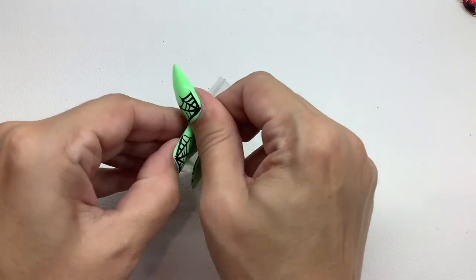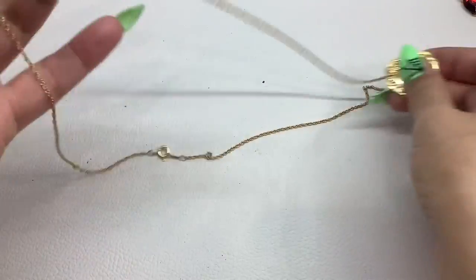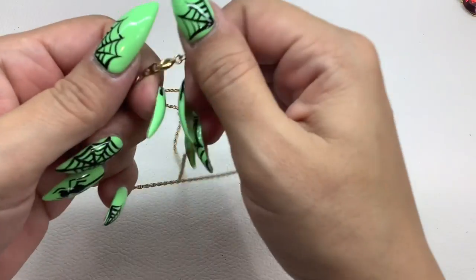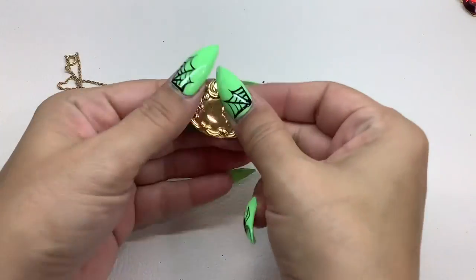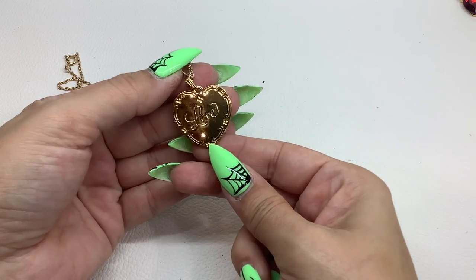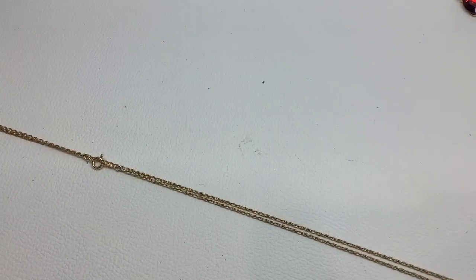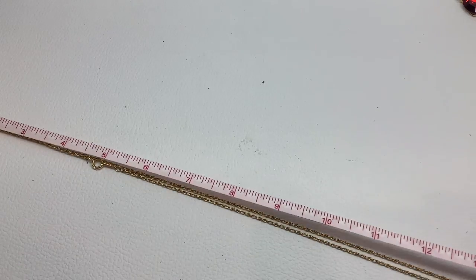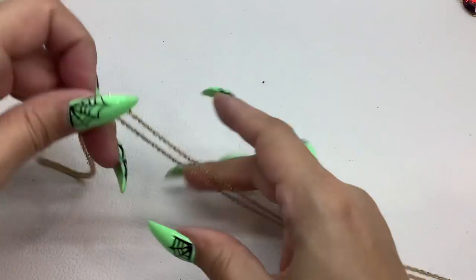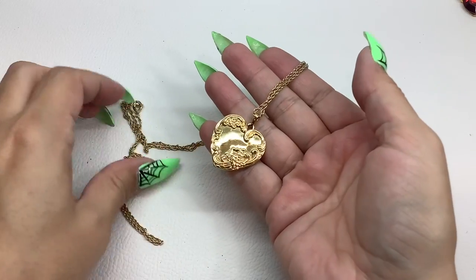Okay, here's the last piece. That's Avon. Love, that's really cute. I like it. Long chain, 14-inch total, 14-inch drop, and I will do $8.